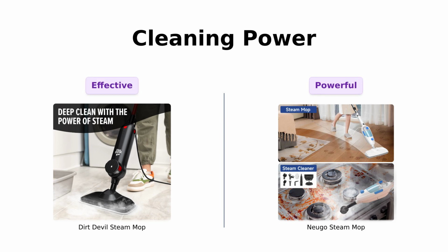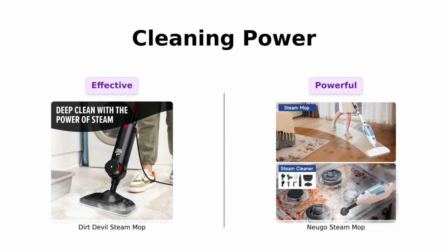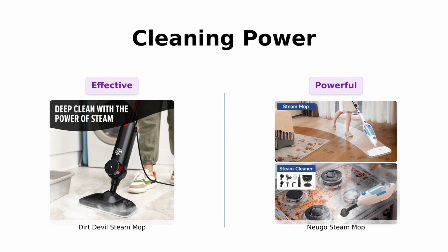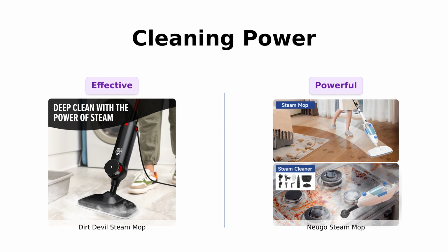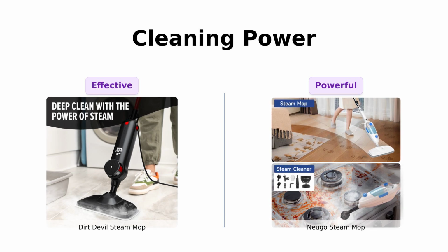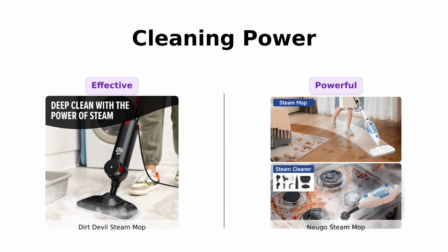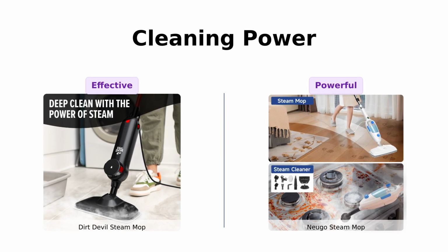First up, cleaning power. The Dirt Devil is praised by users for its effectiveness once heated up, making mopping easy and quick. Reviewers appreciate its powerful steam, especially for sealed hard floors. On the other hand, the Neugo Steam Mop produces steam at a scorching 230 degrees Fahrenheit, perfect for obliterating grime. Users love its versatility and effectiveness, especially for cleaning grout and marble floors, leaving them looking rejuvenated.